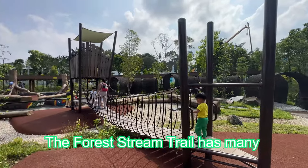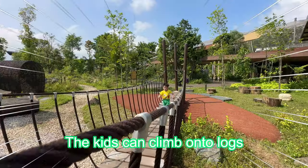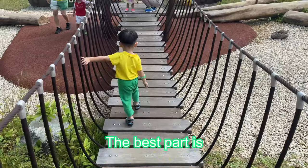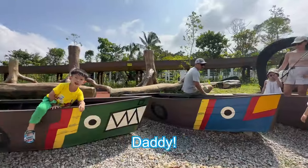The Forest Stream Trail has many wood-like structures that were inspired by mangrove forests. The kids can climb onto logs or dash across the bridge. The best part is, we get to sit inside the aircon while they are playing outside. Then go out!